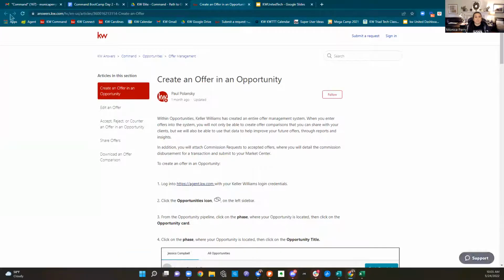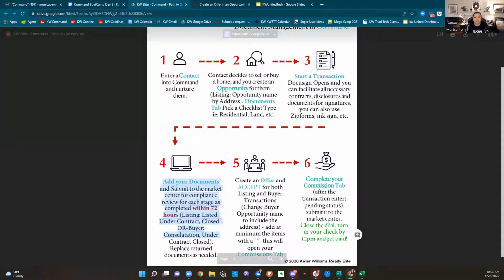I have everything linked together, so it's like going back. There we go. So then we're going to create an offer and accept it, which is going to allow us to submit our commissions, okay? Then once we complete our commissions tab, we turn in our check, we've done all those things, we can get paid. Okay, so the two things that you have to do to get paid are turn in your documents to be reviewed, fix anything that's wrong, and then request your commission. Those two things have to be done in order to get paid.